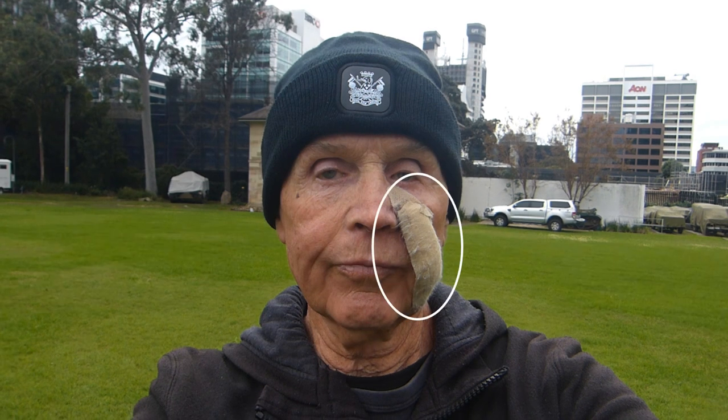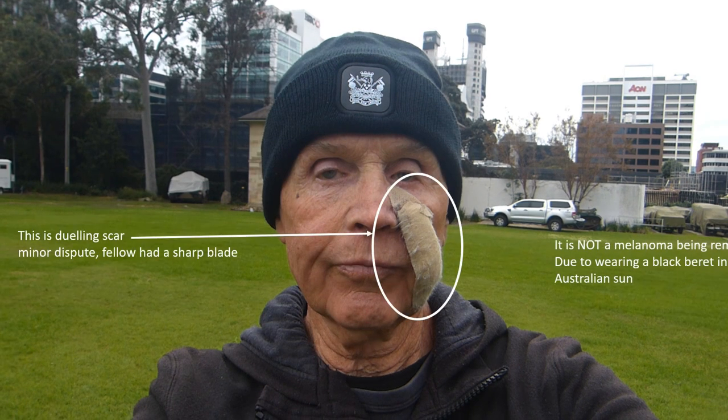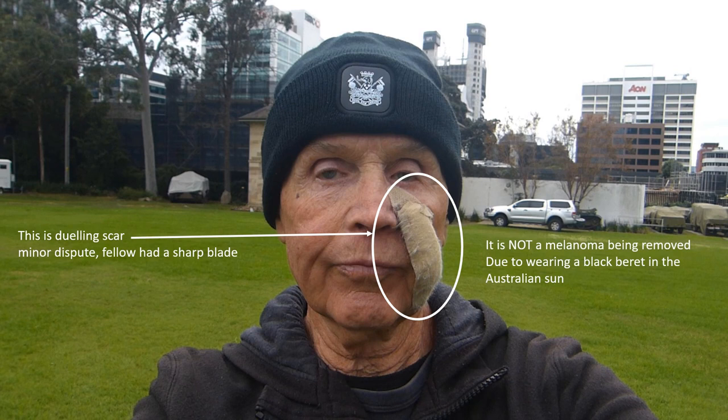If you are interested, this is a duelling scar. It is not a melanoma being removed due to wearing a black beret in the Australian sun.